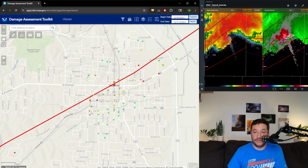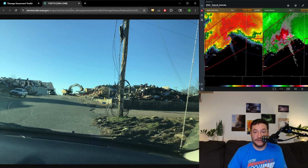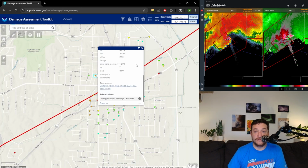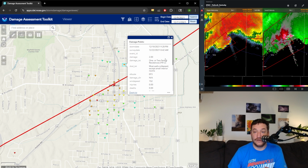Moving on, we are now out of Mayfield. You can see it went right through the heart of Mayfield with a pretty wide damage path, straight through the middle of downtown. Mayfield was more or less devastated by this particular tornado.